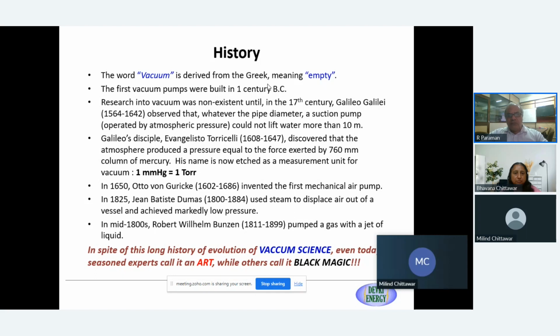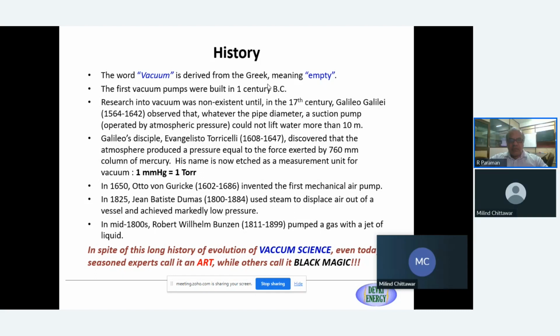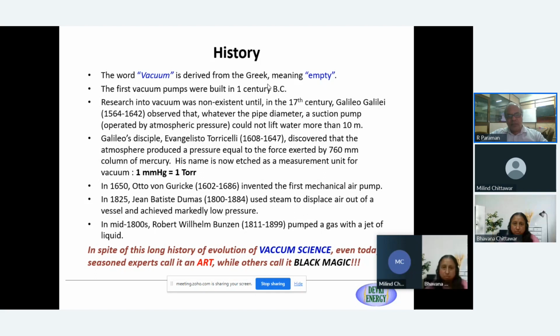In spite of this very long history associated with vacuum science, even today, some of the people who are accomplished experts in the field of vacuum science and engineering say that it is more of an art than a science to make a vacuum system actually work practically for any application. Probably the most difficult applications are in the process industries, which are handling a mixture of a lot of gases, where the composition of the gas is also often not completely known. So getting the vacuum levels with a reasonable amount of energy consumption, and also evacuating the gases in a manner by which they can subsequently be processed, is a real challenge.